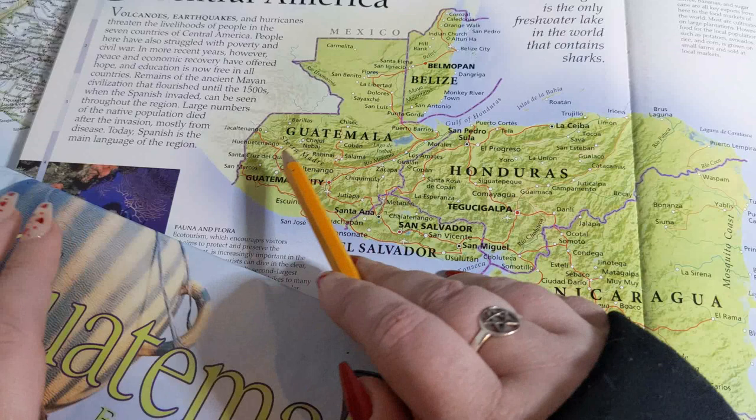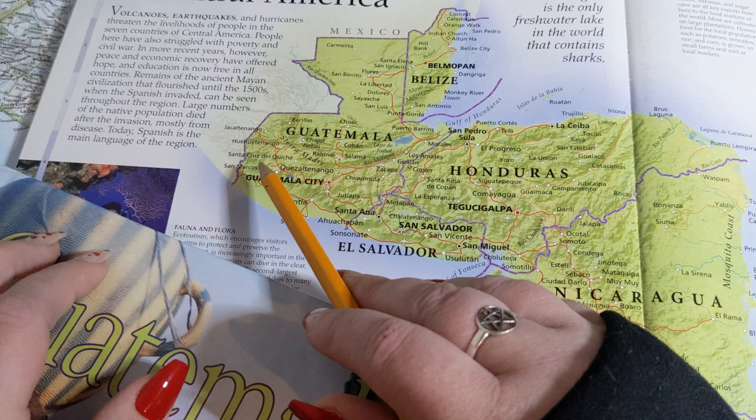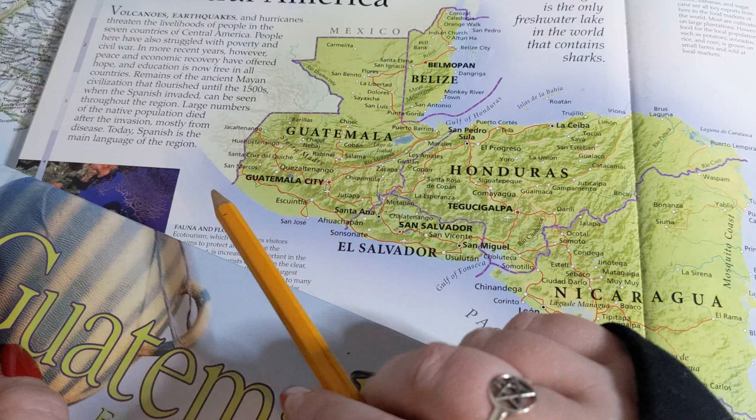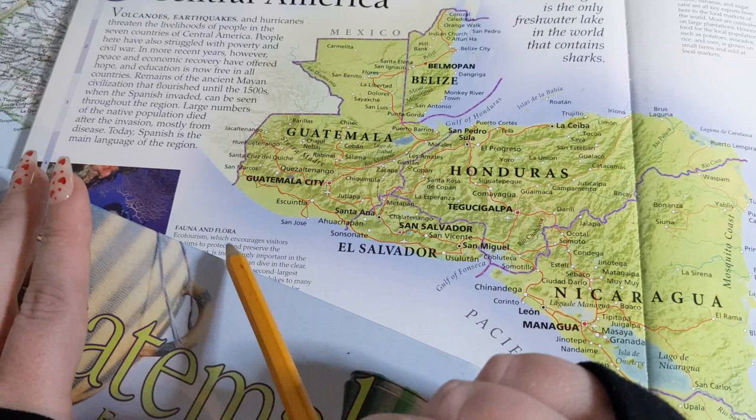It's called Tajumulco. And it's a, oh goodness, I forgot the name of it. It's a special kind of volcano that's tall enough that it, a stratovolcano, there it is. I like that name a lot, that's really cool. So it looks more like a mountain, I suppose, but it's actually a volcano. I believe it's one of the extinct ones, if I remember my notes.